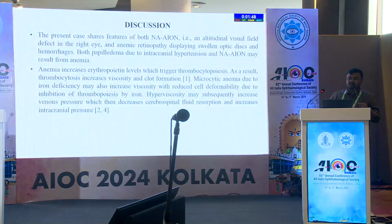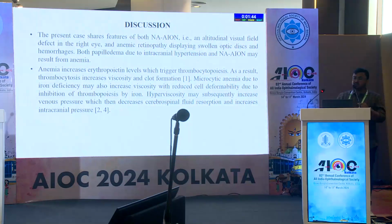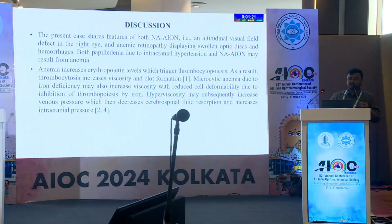On discussion, the present case shares both features of NAION and anemic retinopathy. Both papilledema due to intracranial hypertension and NAION may result from anemia. Anemia increases erythropoietin levels which trigger thrombopoiesis. As a result, thrombocytosis increases viscosity and clot formation. Microcytic anemia due to iron deficiency may also increase viscosity with reduced cell deformability due to inhibition of thrombopoiesis by iron. Hyperviscosity may subsequently increase venous pressure, which then decreases CSF resorption and increases intracranial pressure.